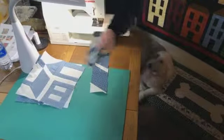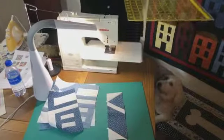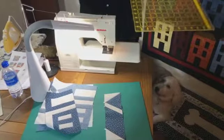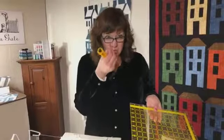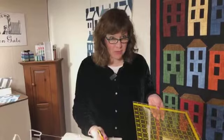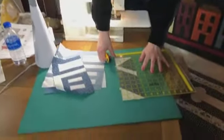Do you use a scant 1/4 inch for all your quilt piecing? Yes. Good question. Do I use a scant 1/4 inch for all quilt piecing? I do. And the reason is, again, because of the thread thickness. It gives you a true 1/4 inch when you do that.